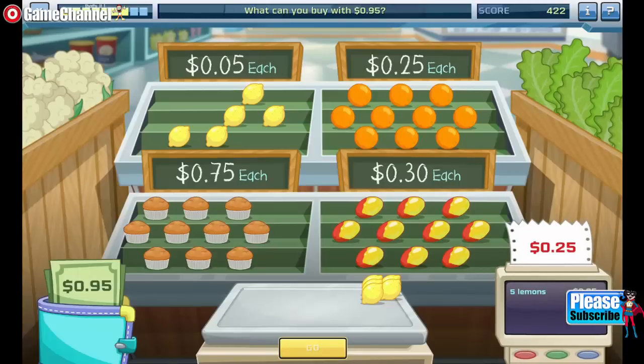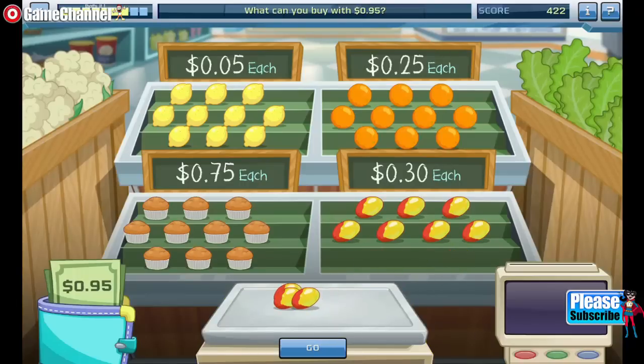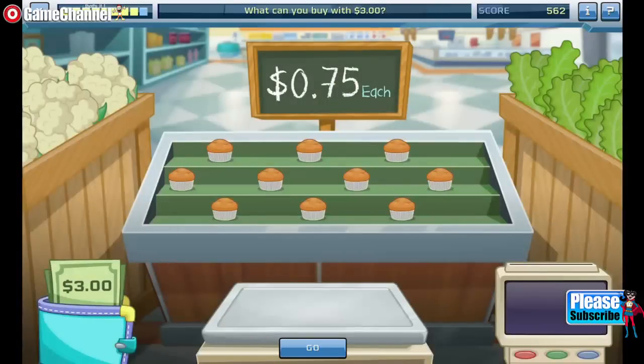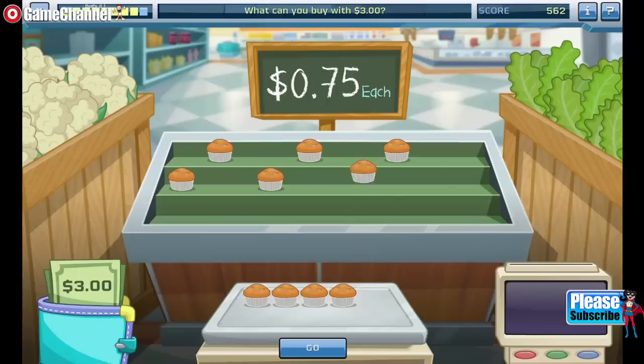So close! Looks like you didn't reach your budget. You still have more money to spend. Let's move on to some more foods. Guess that wasn't right. Wanna try again? I'm impressed. You matched the budget exactly.